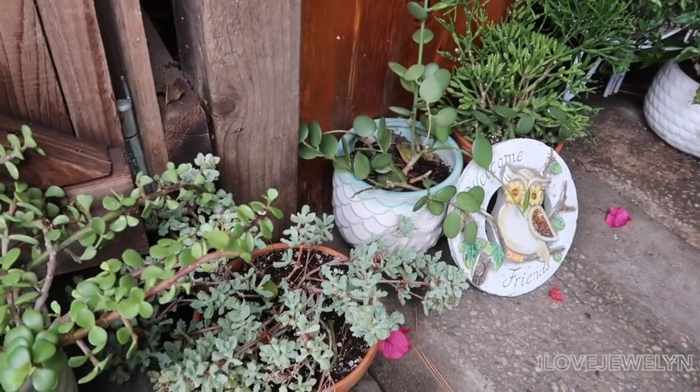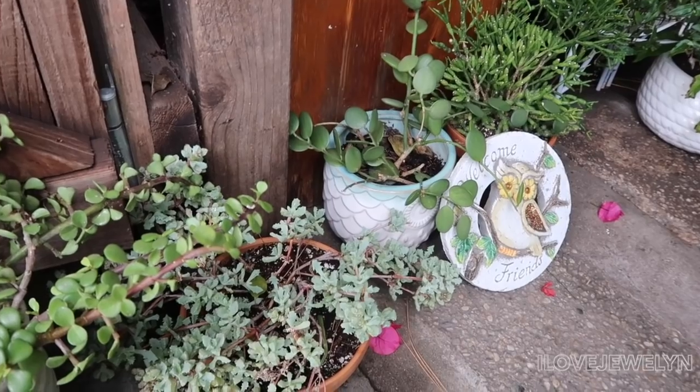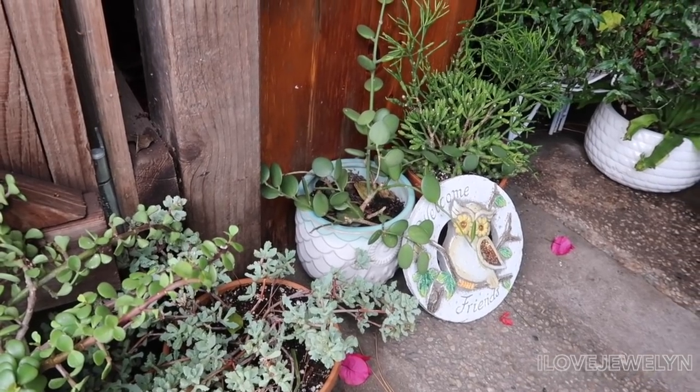On the left side of my patio entryway, you see my pink ice here in the low dish bowl, which I got as a free planter. I did that big pot haul. There were so many planters there. I love it. I have to go back to get more planters.